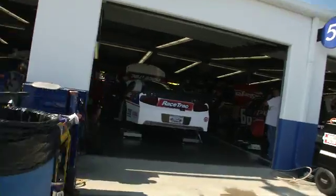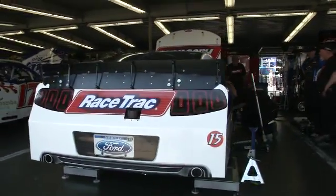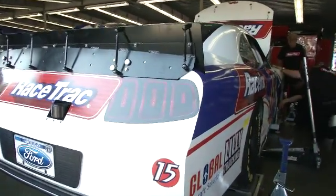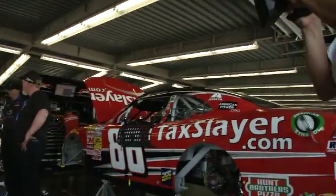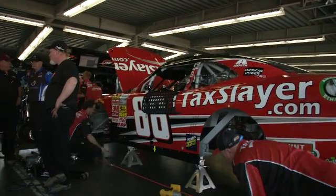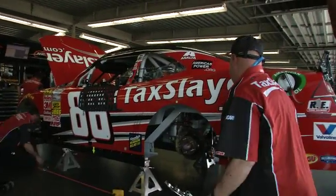Lots of cars to show you. Carlos Contreras, former Truck Series star. Number 15 car, Rick Ware-owned machine, and a fan favorite right there, Dale Earnhardt Jr., was fourth in the first practice. Of course, double duty. Here's his 88 TaxSlayer.com car.